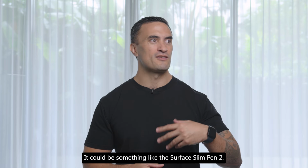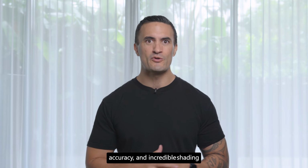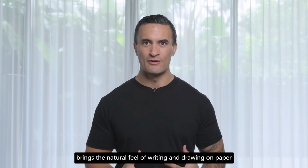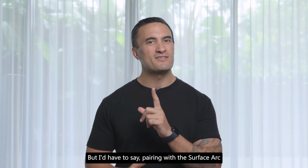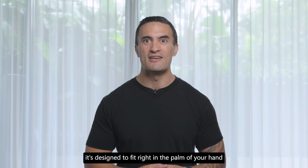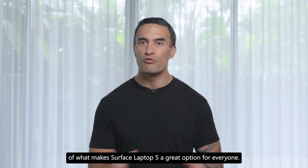It could be something like the Surface Slim Pen 2, our best performing pen yet, with real-time writing, pinpoint accuracy, and incredible shading thanks to a sharper pen tip and improved design. The haptic motor in Surface Slim Pen 2 brings the natural feel of writing and drawing on paper to your PC screen. But I'd have to say, pairing with the Surface Arc mouse is my personal favorite. It's great for portability, it's designed to fit right in the palm of your hand, and snaps flat to easily fit in your bag.